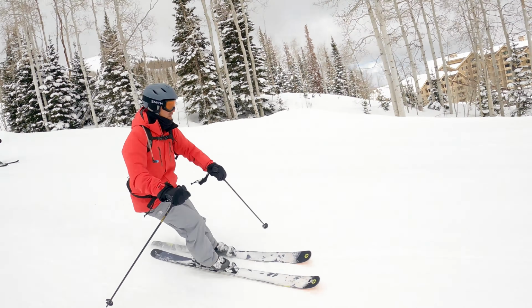All right, we are on day four. Dawson skied a little bit on day three, just like a couple hours. And now we're on a black diamond. So Dawson's already done a short double black diamond. Now we're on a black diamond.